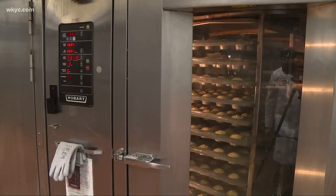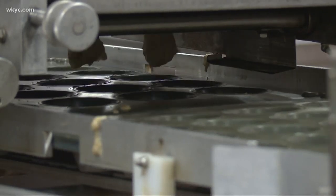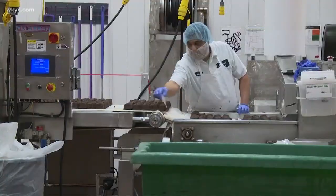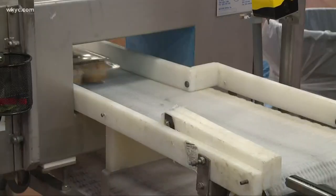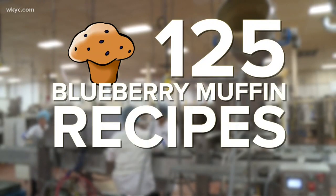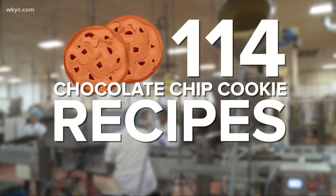Whether or not something browns, how sweet you want something, all the leaveners so that things rise, that's all based on chemistry. Measurements, temperature, and a lot of other production variables are the responsibility of the team leader. Not always easy when you have over 125 recipes just for blueberry muffins. Oh, and chocolate chip cookies, they have 114 recipes for those.